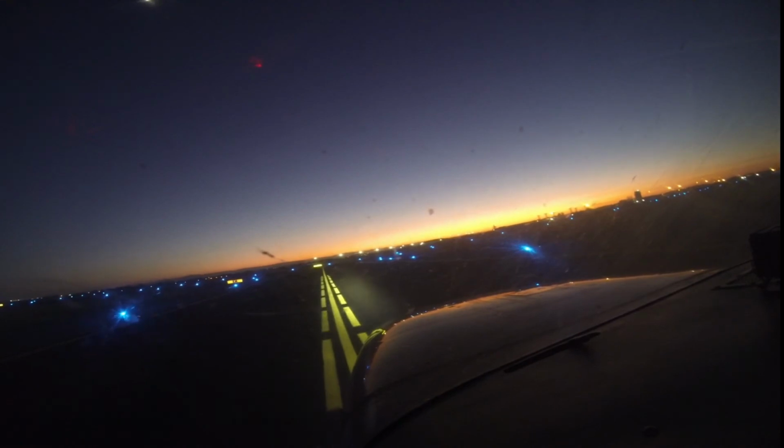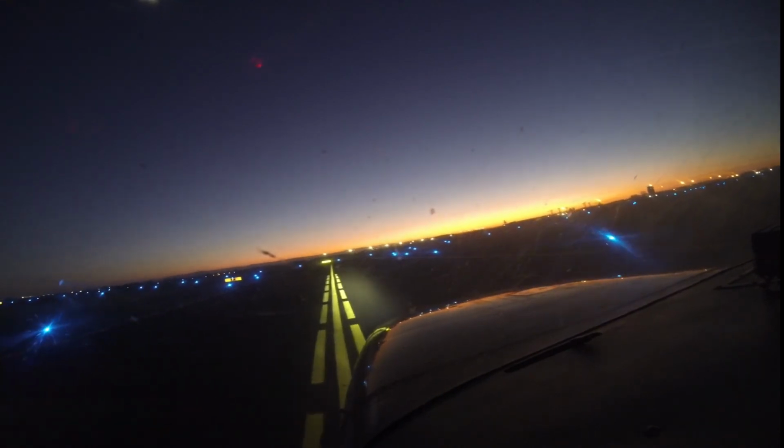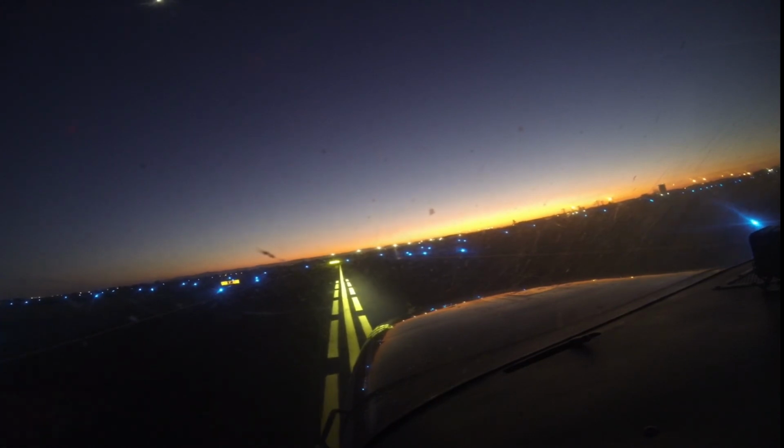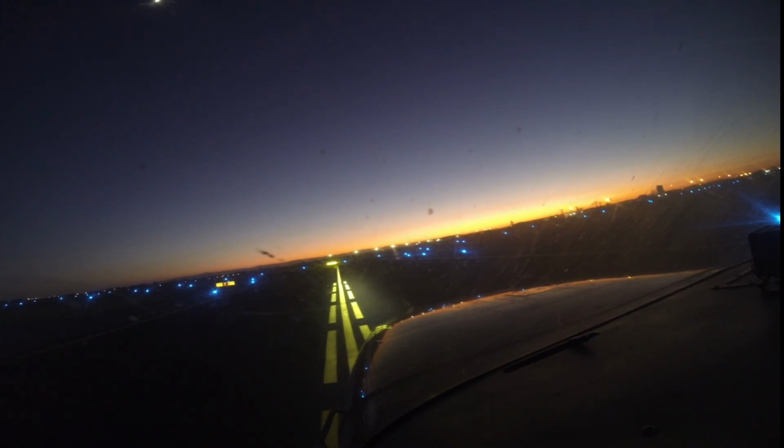Stockton traffic, Cessna 73 Yankee Charlie has cleared the active of 29 right at Foxtrot. Will be taxiing back to 29 right for takeoff. Stockton traffic. All right everybody, I hope you enjoyed the flight. Go ahead and check out the return flight on the second video. Thank you.